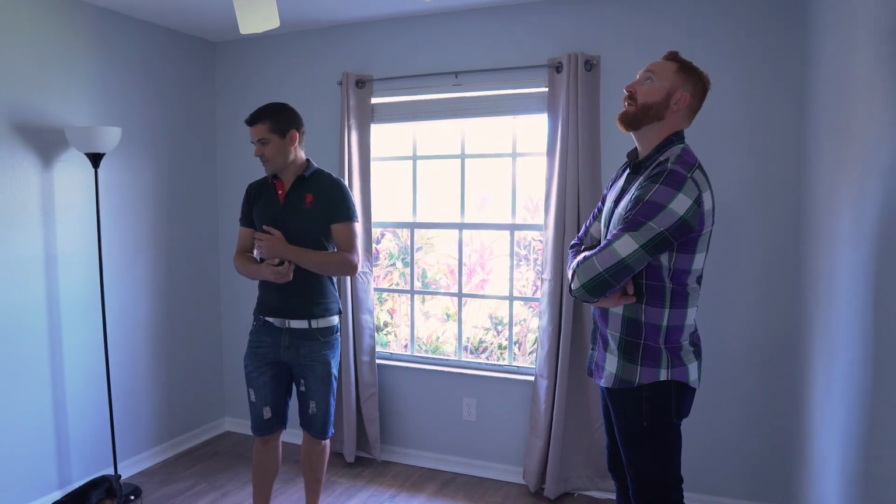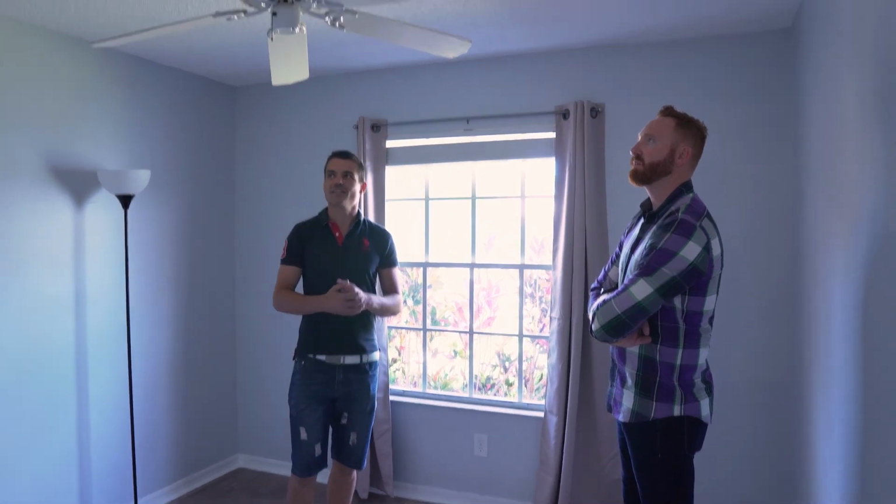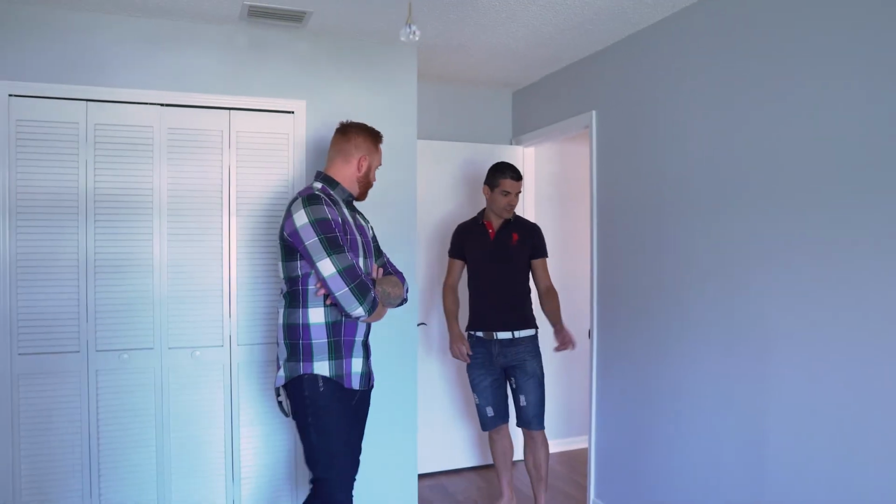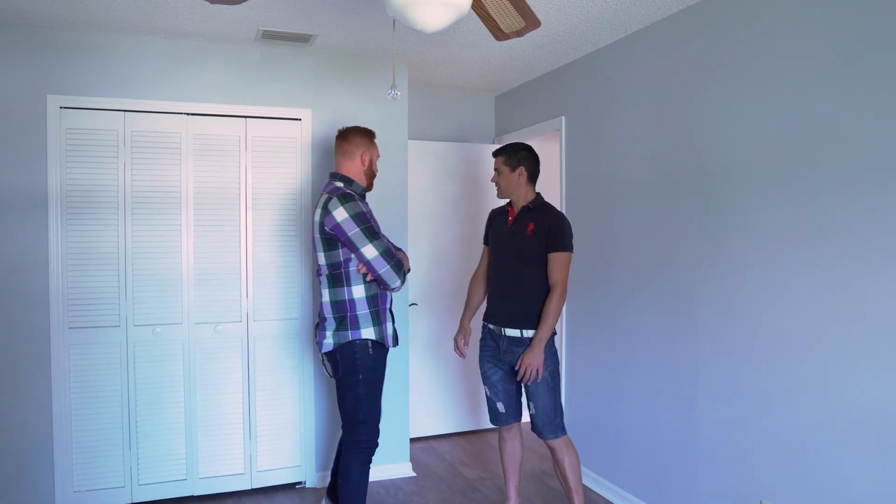And then you did paint the ceilings? Yes. They were not in good shape. We also replaced all the handles and all the sockets. You went dark just to kind of match everything.